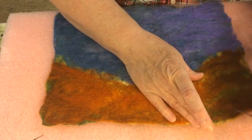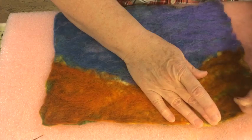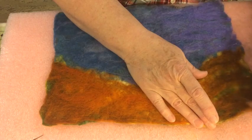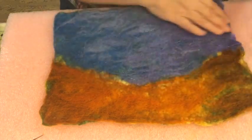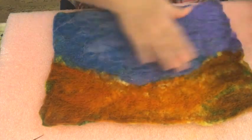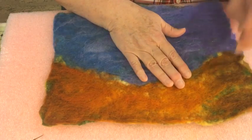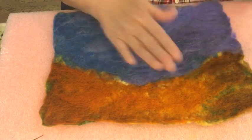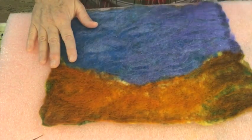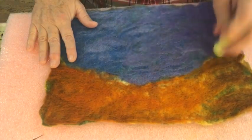But it's all about just playing and taking a look at what you've got and what you think needs to be happening, and then using your needle to get those fibers to go where you want them to go. And then reinforce by working a multiple needle tool if you've got it. If not, you can do this with a single needle. It's just going to take you a little longer, but you get the idea. And then just play with what you're going to do after you've got this needled in to finish the picture.